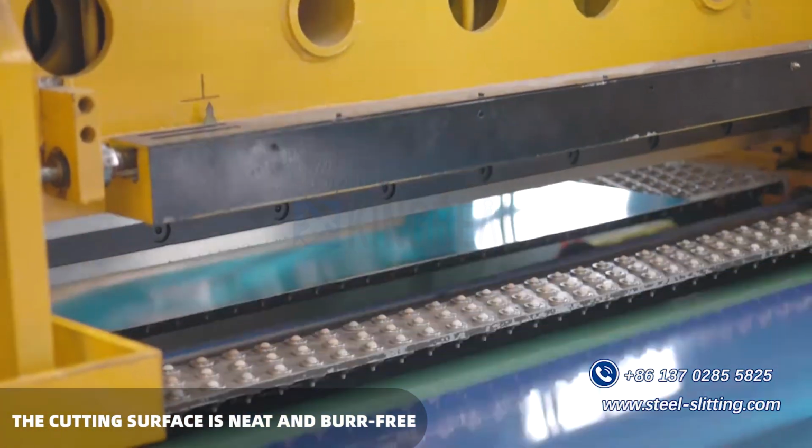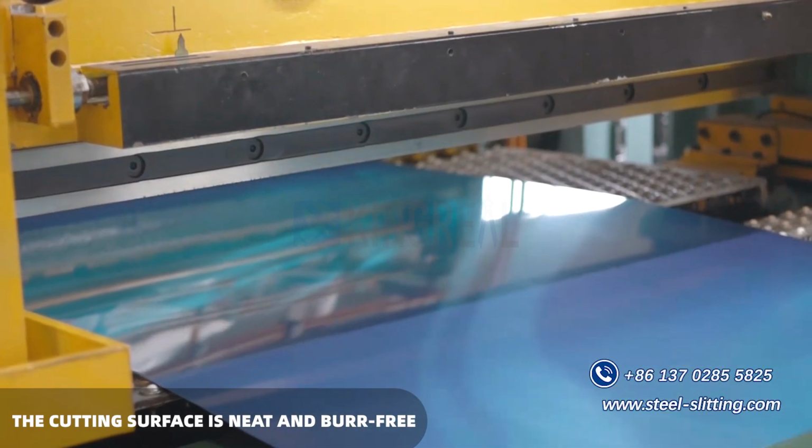The motor drives the circular blade to rotate at high speed to ensure that the cutting section is neat and burr-free.